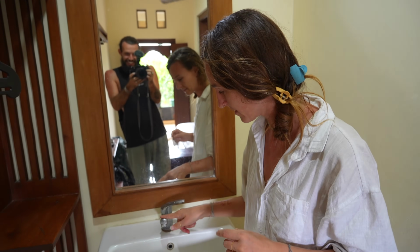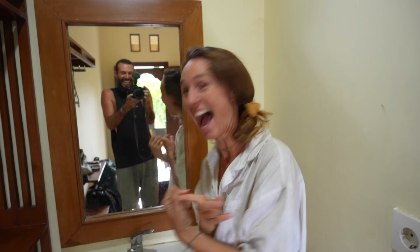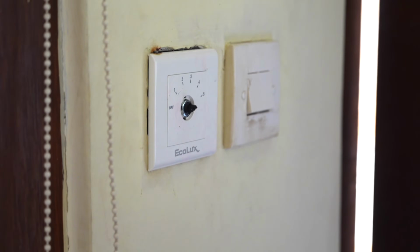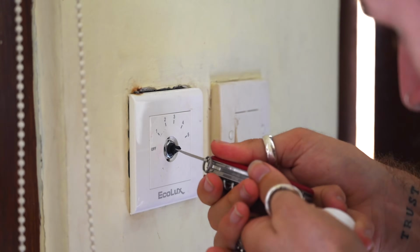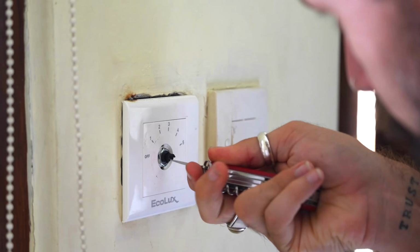Says I need to touch the sink. You have to touch the tap? I have to touch the tap. How can there be electricity on the tap? There is electricity on the tap. That's crazy, no? Slightly concerned about how strong the fan is right now, so let me see if I can change that.